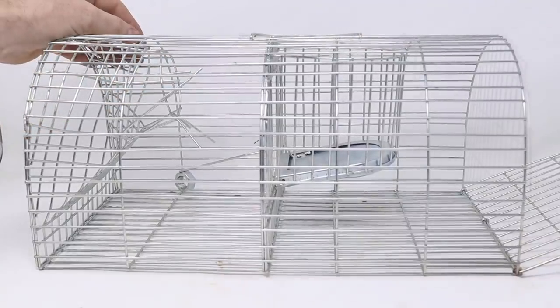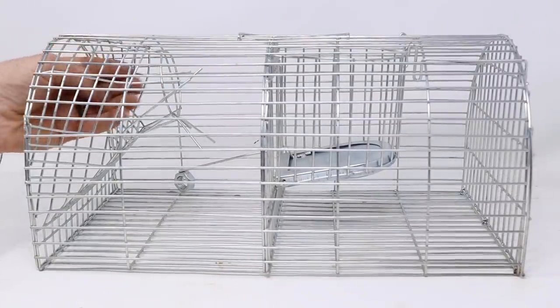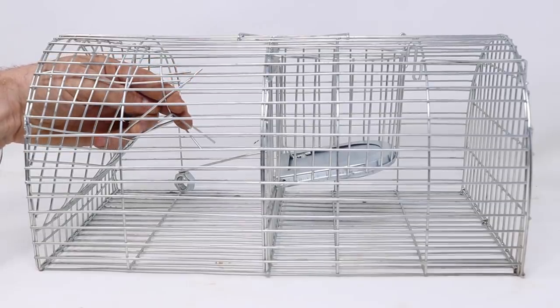That door opens. Now first I'm going to show you how this works with our pet rat, see if he goes in there. Then I'm going to set it up in the barn with motion cameras and see if we can catch some wild rats.